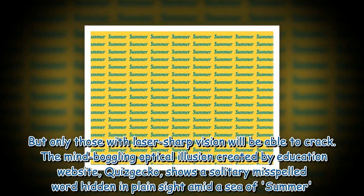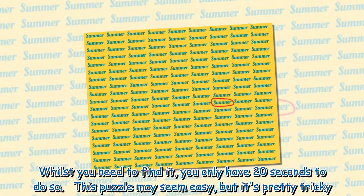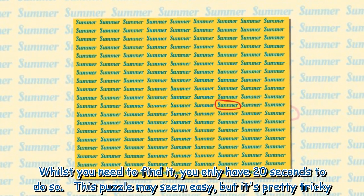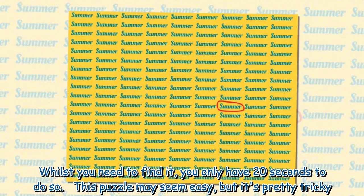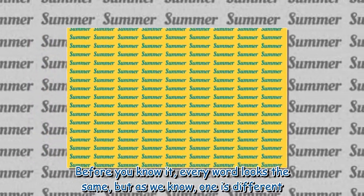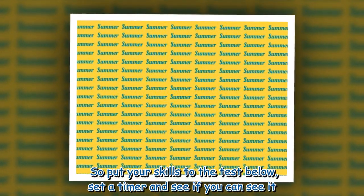It shows a solitary misspelled word hidden in plain sight amid a sea of summer. Whilst you need to find it, you only have 20 seconds to do so. This puzzle may seem easy, but it's pretty tricky. Before you know it, every word looks the same, but as we know, one is different. So put your skills to the test below, set a timer and see if you can see it.